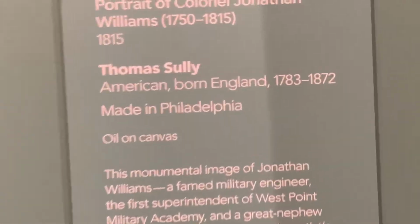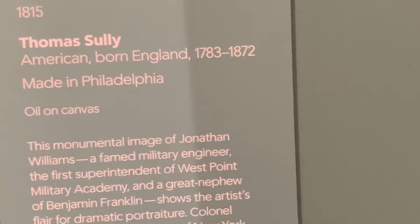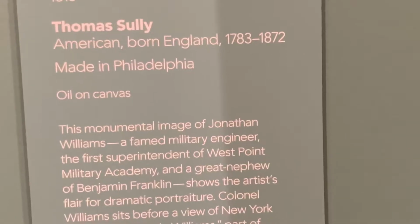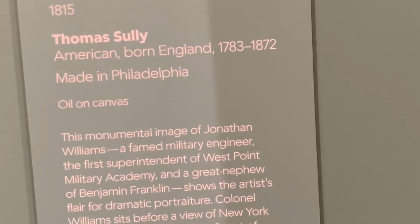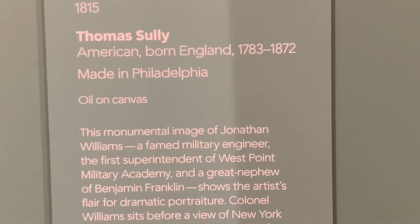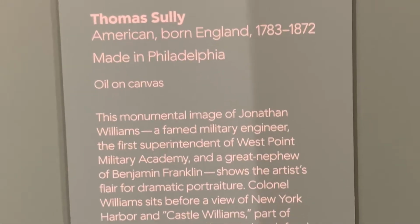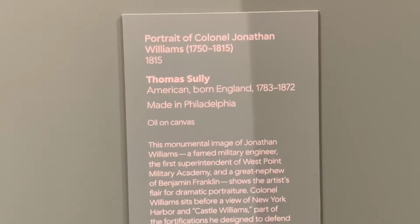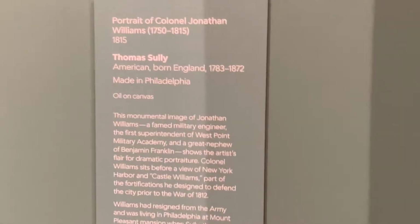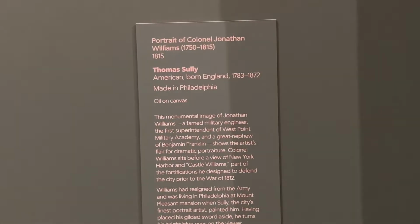Now, let's talk about Mr. Sully, Thomas Sully, the artist. Now, Thomas Sully painted a picture that everyone living in the United States is familiar with. Everyone is familiar with this picture. And I'm about to show you this picture that Thomas Sully painted that you are probably familiar with. You might even be carrying one of his pictures right now.